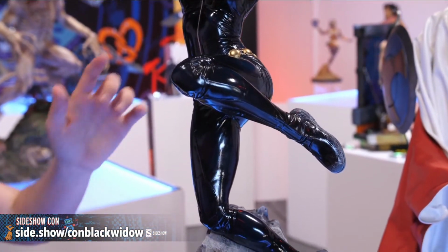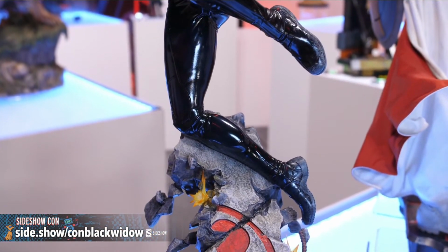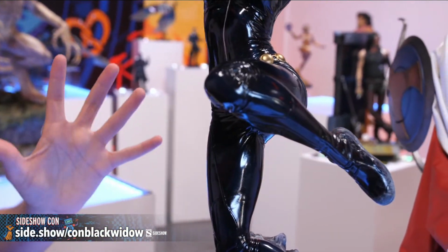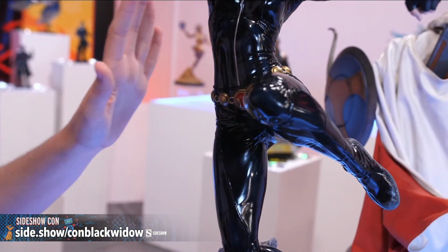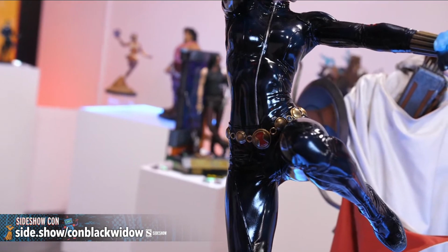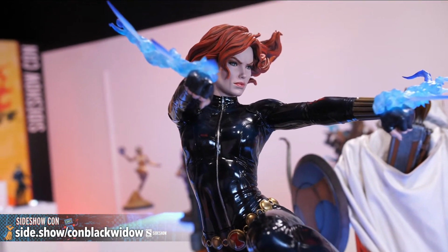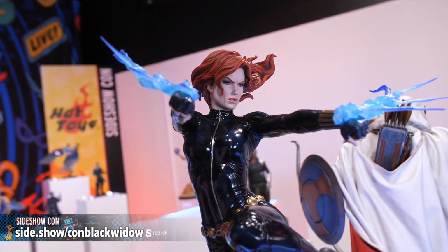Yeah, it does, but it's more than one piece. It's not just a solid cat suit. You guys see there is piping and detail to it, but the folds in the costume around her joints really pick up light exceptionally well. Yeah, it does, and makes her feel, again, like she's in super kinetic motion.